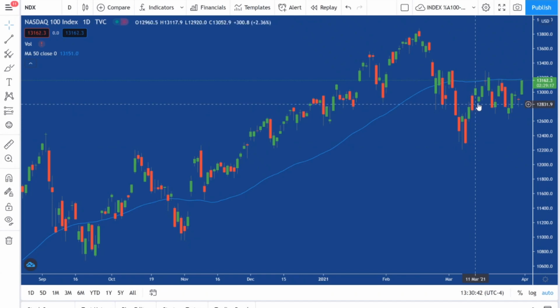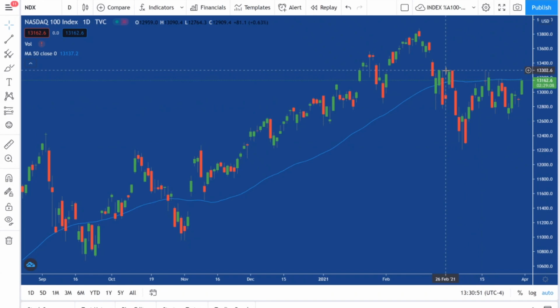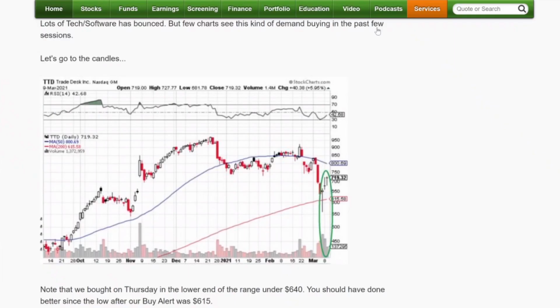And so I said, we're going to get another dip. And what do we do? We go up here to this 13.3 level, which was this resistance. And this was pretty easy to peg. The only mistake I made is that I didn't take advantage of selling some Trade Desk that I had bought cheap when it went back up to 800. So that was one thing I didn't follow.